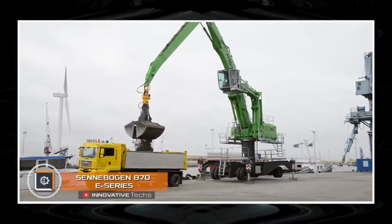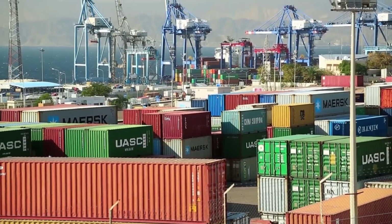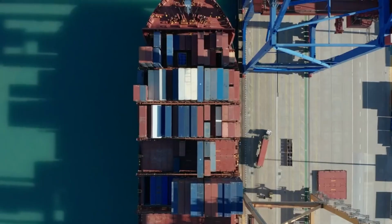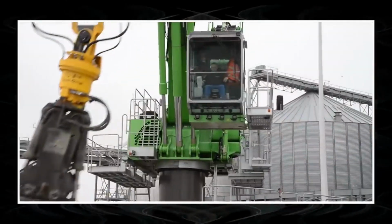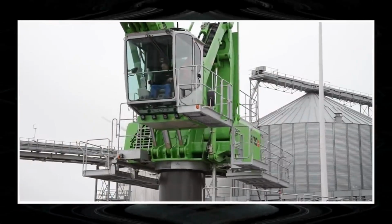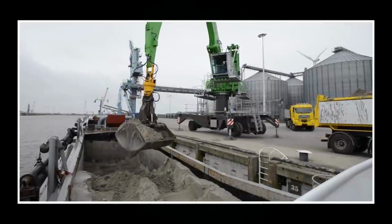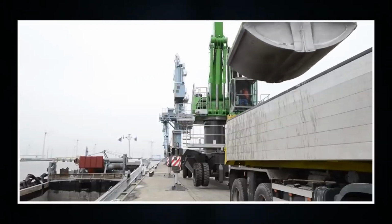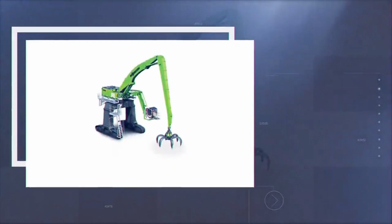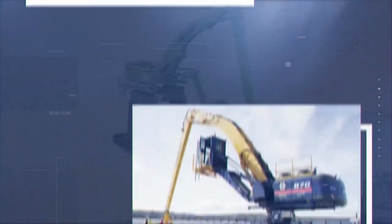Sennebogen 870 E-Series. Port maintenance is one of the most challenging logistics challenges in the world. Loading and unloading of ships is going on continuously. That is why Sennebogen's development feels like a duck to water. This is a huge excavator that, like the cartoon character Inspector Gadget, rises on a tracked platform, towering over the working platform. The cabin of this special vehicle is also movable and can be extended upwards by several meters, providing additional visibility to an operator.